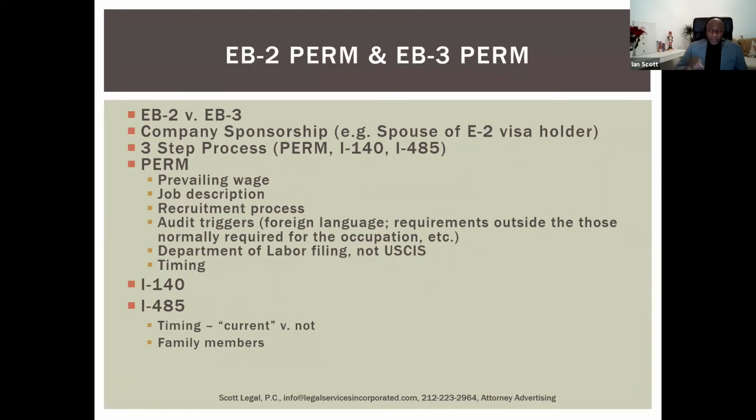I'm not going to spend a lot of time on the process, but let me outline the different steps. There's a PERM process, which is that same labor certification process that we talked about, that you don't have to do in the National Interest Waiver, where you have to prove that you can't find a qualified U.S. worker. Then you have to file an I-140 petition, and then an I-485 petition.